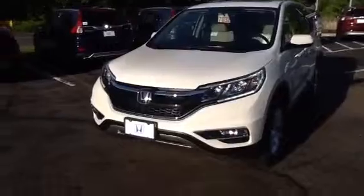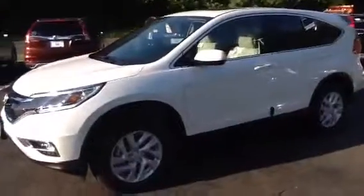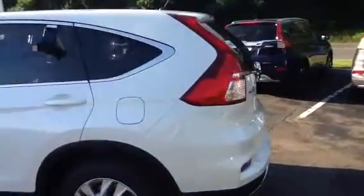The 2015 CR-V EX that you inquired about. I'm going to do a walk around of the vehicle so you can see it from all sides. And this is in the crystal white pearl. Beautiful looking vehicle.